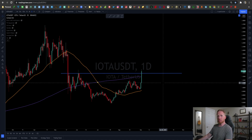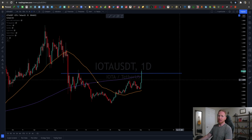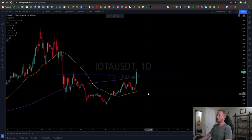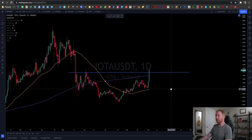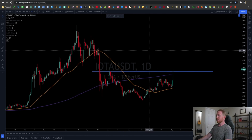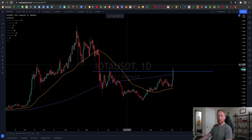I like to wait for support levels to be tested and then buy the dip in that sense. So hypothetically, we wait for the price to come down to $1.38 and bounce, and then add to our position, or just take a position if you don't have one already, because we can see that IOTA has done very well in the past when Bitcoin continues to trend positively.